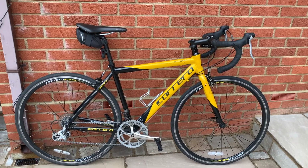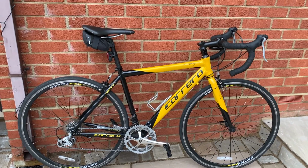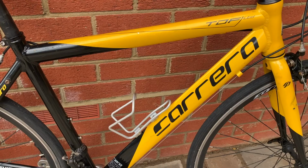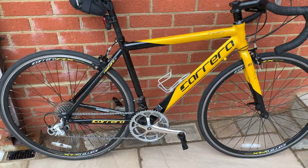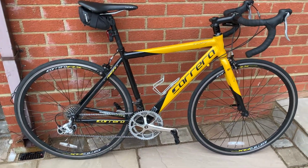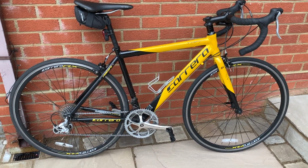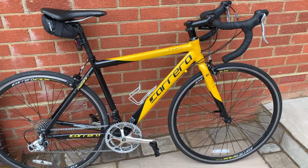Okay, so this is my UK bike. It's a Carrera Road Pro TDF, as you can see. It's an aluminium frame, so much different to my bikes in Dubai. As you can see, with the weather being so bad, it's been through the wars. It's second hand, I bought it.